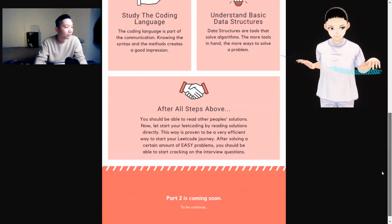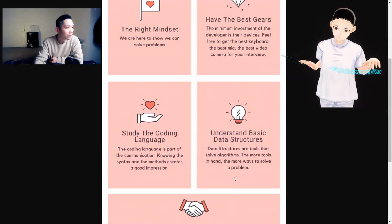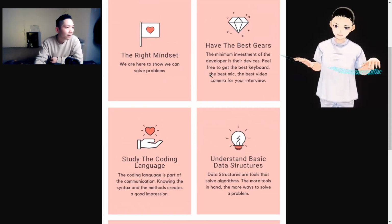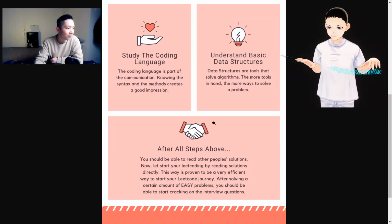And after you know all of these tips, you should be able to read other people's solutions. So now let's start your Leetcode by reading other people's solutions directly. This way is proven to be a very efficient way to start a Leetcode journey. After solving a certain amount of easy problems, you should be able to start cracking the interview questions. What that means is now you have the right mindset, you have the physical gear, you know the language, and you know the data structures. What you need to do is start using them.